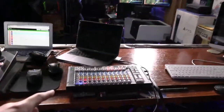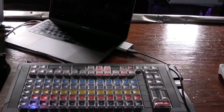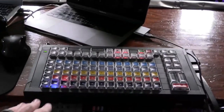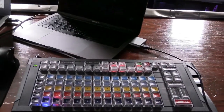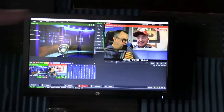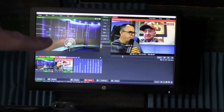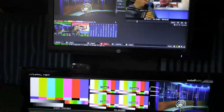Now up in front of me, I also have an X-keys, which I use a program to control vMix with. This is a Wirecast X-keys, but I use a program to control it up here called Central Control, and that allows me to control vMix with it. And you can see I'm playing reruns here, and then I have whatever's live for the TriCaster here, and then all my shots in composition.